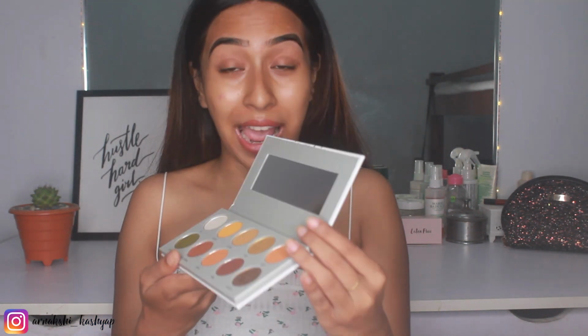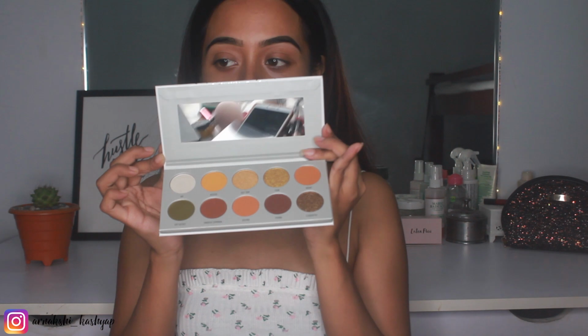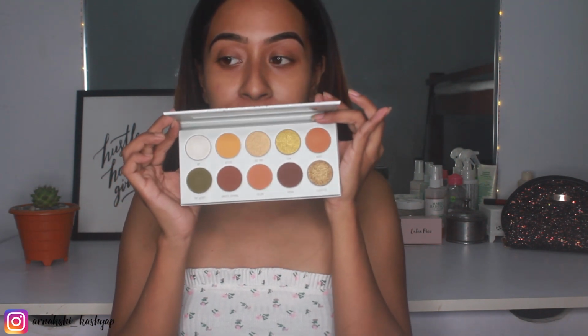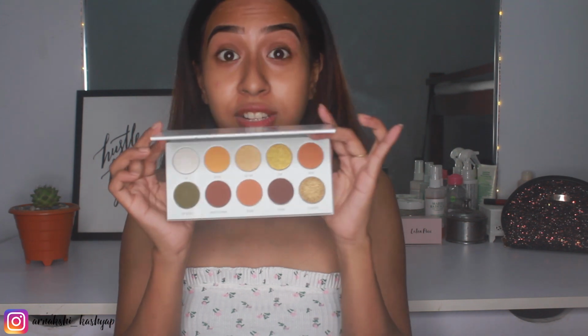It's almost like the previous palettes, but it's more nice. It has a mirror. It comes with a mirror. The shades are so perfect for fall. Like, this just screams fall to me, honestly. And I am so excited to just dive into this palette and test this out.